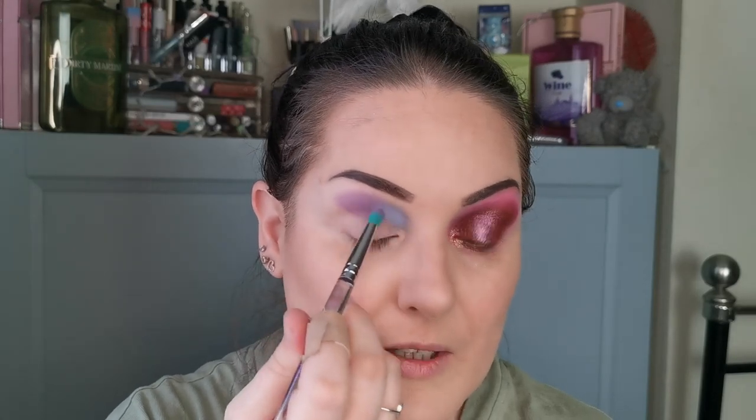Oh, excuse the plaster as well. I should have said that earlier. It's nothing bad. It's just having a puppy. Where it was down the side of the nail, I kept catching it, so plaster it is.